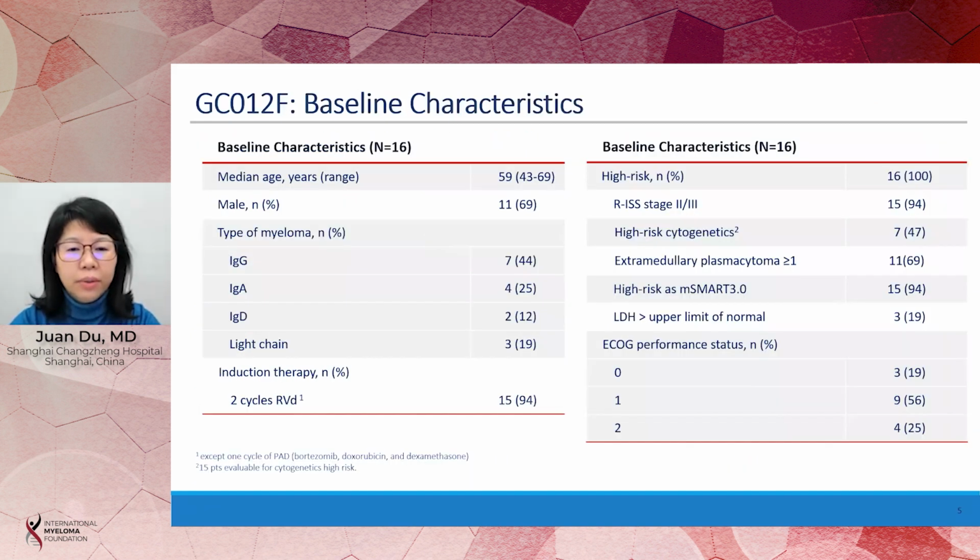This slide shows you the patients' characteristics. Notably, 94% of patients were at revised ISS stage 2 or 3, a high-risk profile according to the mSMART 3.0 criteria. And nearly 70% of patients had extramedullary plasmacytomas. So they are quite high risk, and might have a poor outcome with the routine treatment regimens.